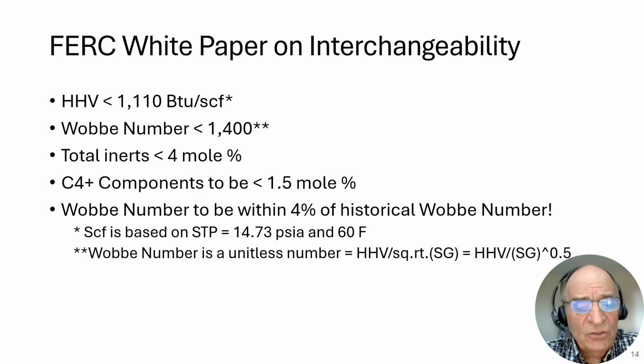And the Wobbe number, that's a unitless number, is the higher heating value of the gas divided by the square root of the specific gravity. The higher heating value is the amount of heat that is released from a fully combusted gas, a gas that has gone through complete combustion with exactly the stoichiometric amount of air, and the amount of heat that's extracted to bring the initial gas and air from 60 degrees Fahrenheit, through the combustion process, and back down to 60 degrees Fahrenheit, which means any water vapor that was produced during that combustion process gets condensed out.